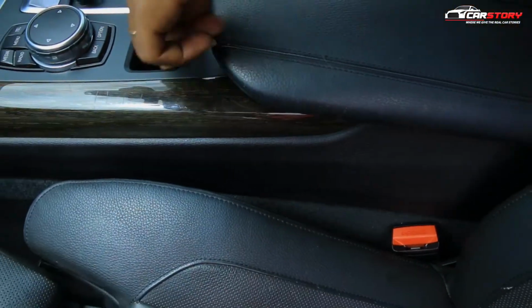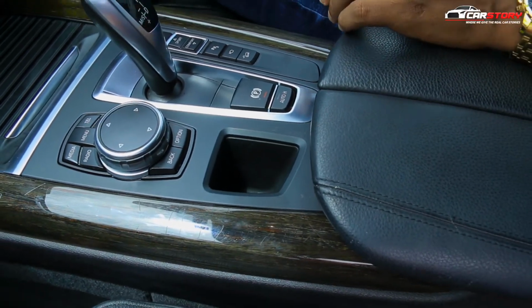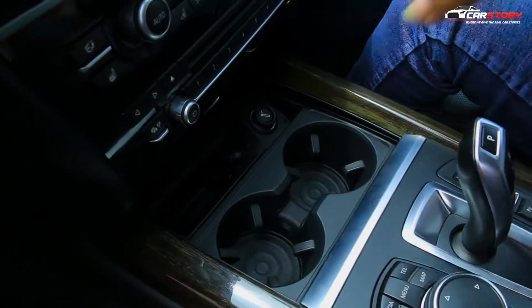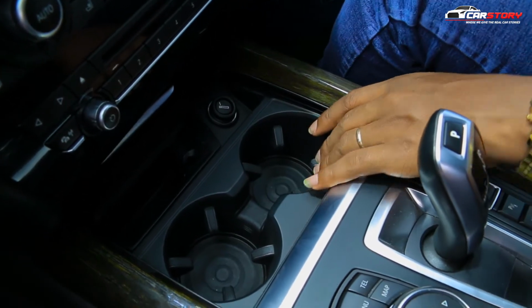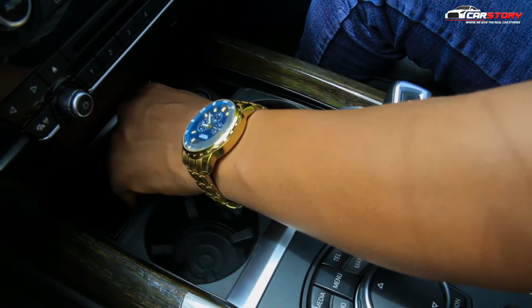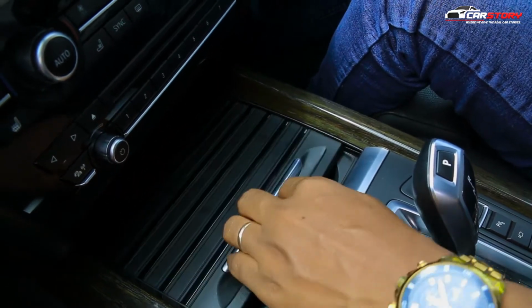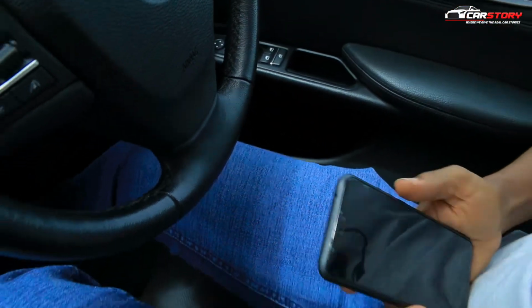So this is a part where you have your remote control for the car, and this is where you have your cup holder for the driver and the co-driver. It is also a part here where you can have the remote control for the phone, and you can still charge your phone here. These are the compartments you have, and also on the doors you have more compartments.